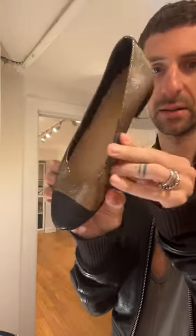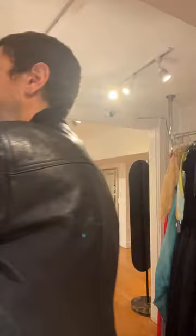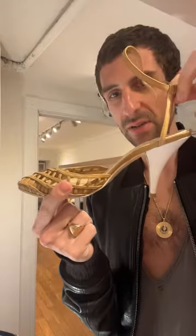Another flat from Chanel, 8.5. I love that this is all set aside by brand. This is a 40. This is more of a vintage style. Justari, I'm going through each one. I haven't come by a 41 just yet. 39.5 on this Chanel. Hi, Fly Girl. This is 37. This little summer sandal. That's really cute, actually.